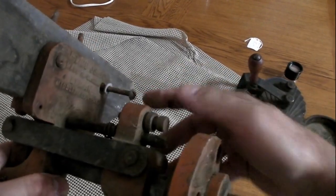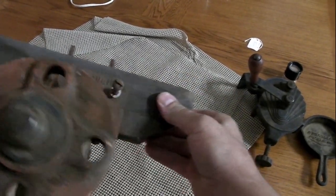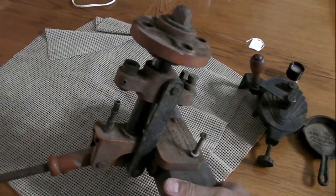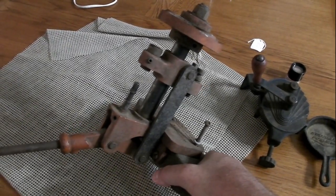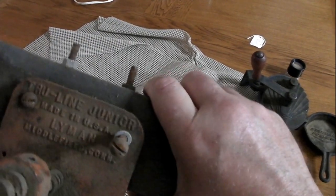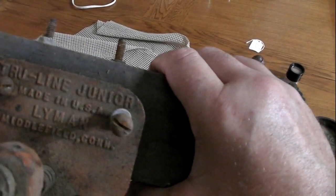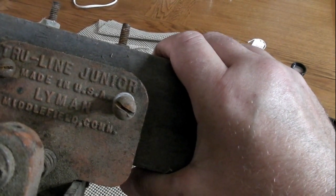There's a nail coming through here to here, a bolt to bolt. And they've got it bolted through here. Somebody started taking the bolts out. Must have been a hard time getting them out. This is seized up too, so I cannot work the handle. But I'll show you what it says on the cast iron here. It says True Line Junior, made in USA, Lyman, Middlefield, Connecticut.